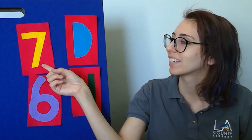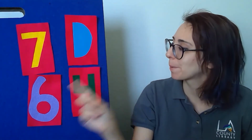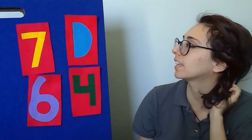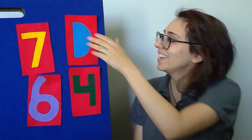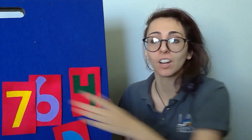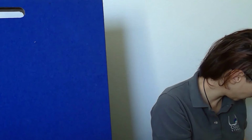Okay, we have seven, that's a number. Semicircle, that's a shape. Six, that's a number. And four, that is a number. What are the things that they all have in common except for one of them? Can you tell? It is the semicircle that is different because it's a shape, but four, six, and seven are all numbers. Let's try another. I'm gonna make you think really hard on this next one.